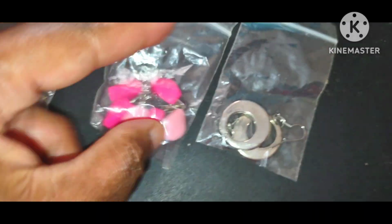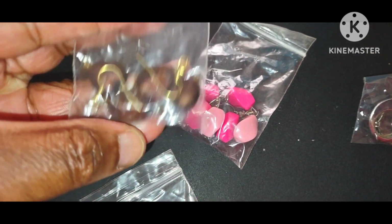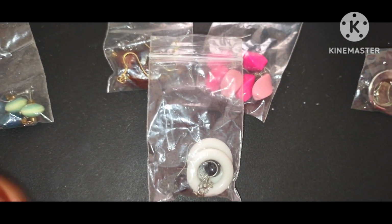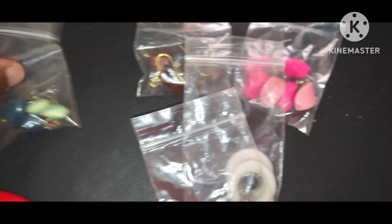So these pretty earrings, I've never used them. I did the kit at Walmart, and they look wonderful. I put them in these little plastic bags. I wasn't going to sell these. These are for me to have. But this is what they look like.